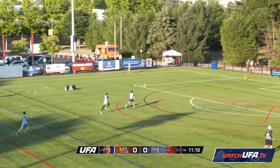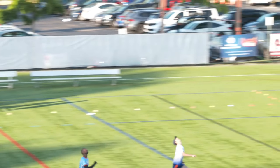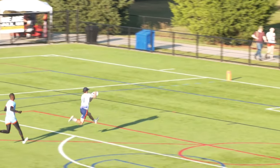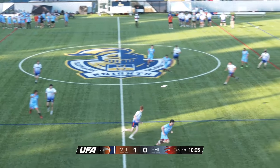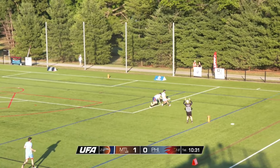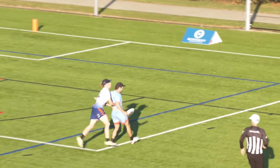Whistles on this huck. We'll see if it counts. It's going to be a score if they count it. William St. Pierre into the end zone. I thought I heard a whistle trailing the play. Philadelphia's played this whole offensive point on this side of the field. Mott with a huck to Suvorov for the score. Dmitry Suvorov turns on the Jets, and we're even at 1.